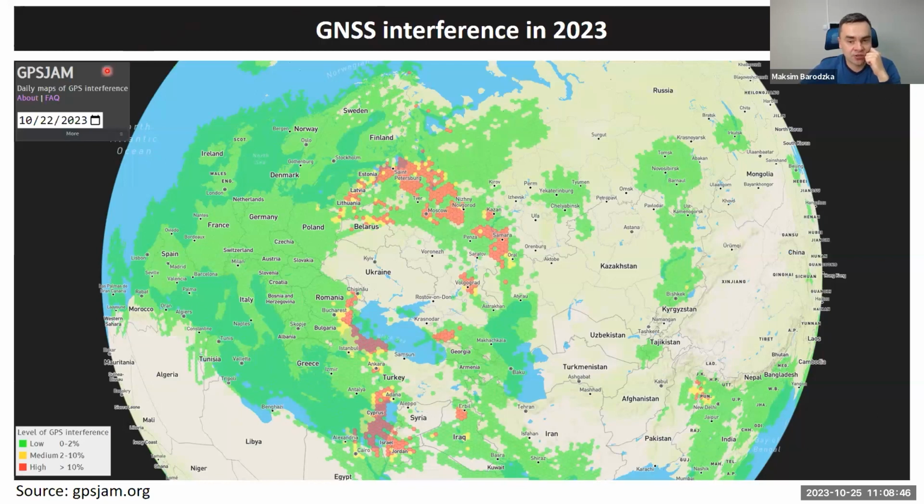This screenshot I took 3 days ago, and we see that all the Baltic states are covered by interference. A little bit of interference in the border of Norway and Finland with Russia, here and here. A significant part of Black Sea coastline is covered too. And right now Israel is using electronic warfare for their defense. And the entire conflict region is covered by interference. What does it mean for you? If your critical infrastructure is close to these regions, you should definitely think about GNSS interference protection.